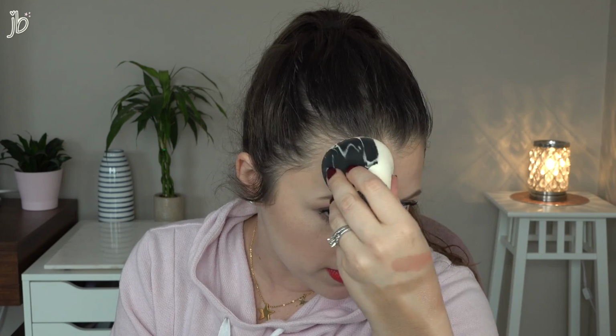The bounce back is like crazy. And it's kind of a more dense sponge. It gets humongous, but it is still kind of dense. And that's why I thought I wouldn't like it, but I like it. It blends it in so quickly, but it still keeps some of that coverage there.